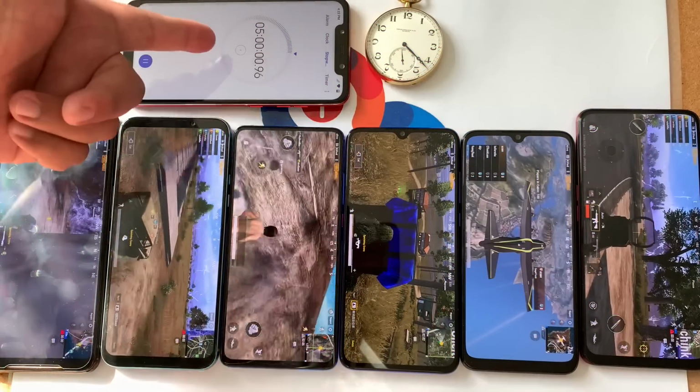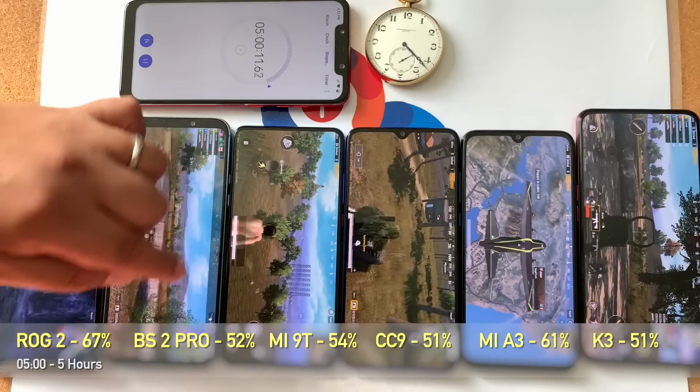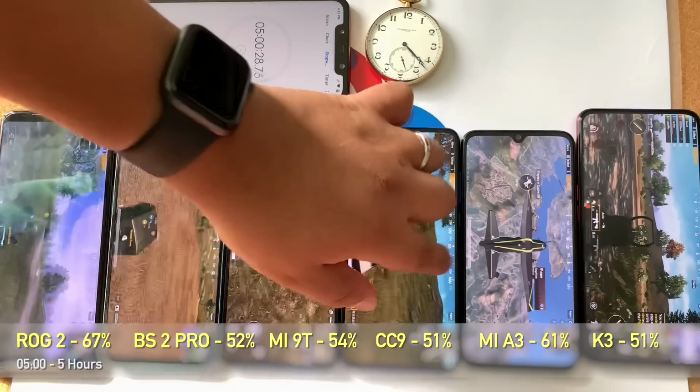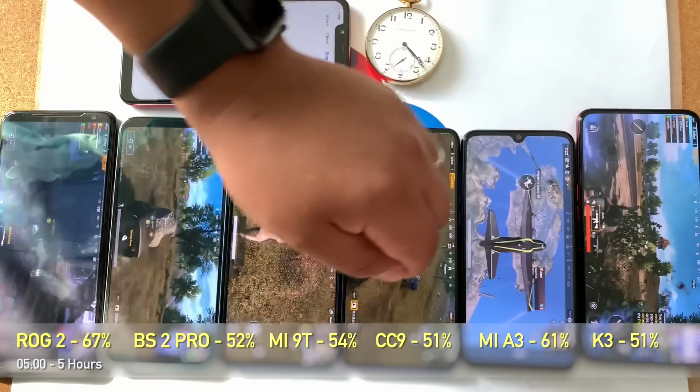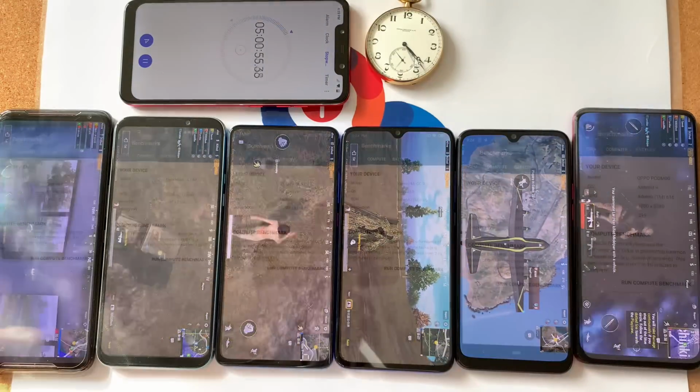90 minutes later, how are we doing with these phones? The ROG Phone 2 is at 67%, so it's taken quite a lead here. All the other phones are in now the 50 range, but the Mi A3 still clinging on at 61%. Very interesting to see how the Mi A3 is doing here so far, and how that 720p display is helping it out.